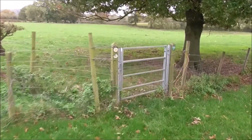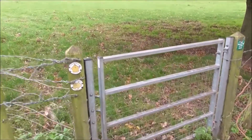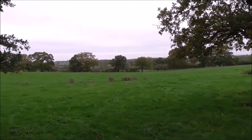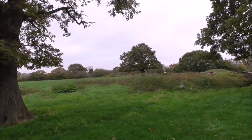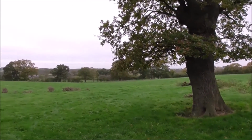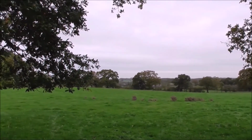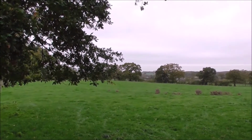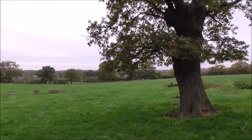Here we are, coming up to the gate. Same one that I showed you in the spring and summer clips. In this field in the summer we had a load of sheep. They're not here anymore. Makes me wonder whether they've been on a few dinner plates or not. Anyway, this is what the countryside looks like at this time of the year. Compare it with the spring visit and the summer visit.